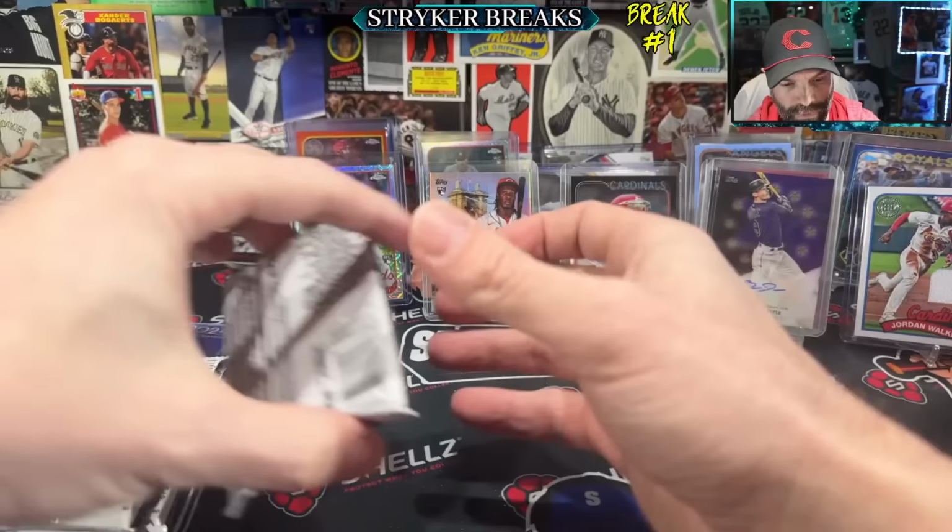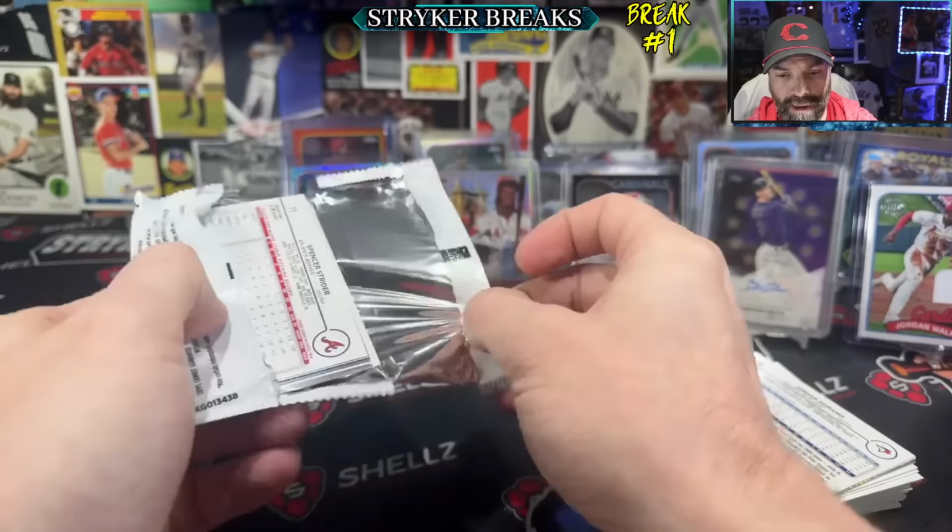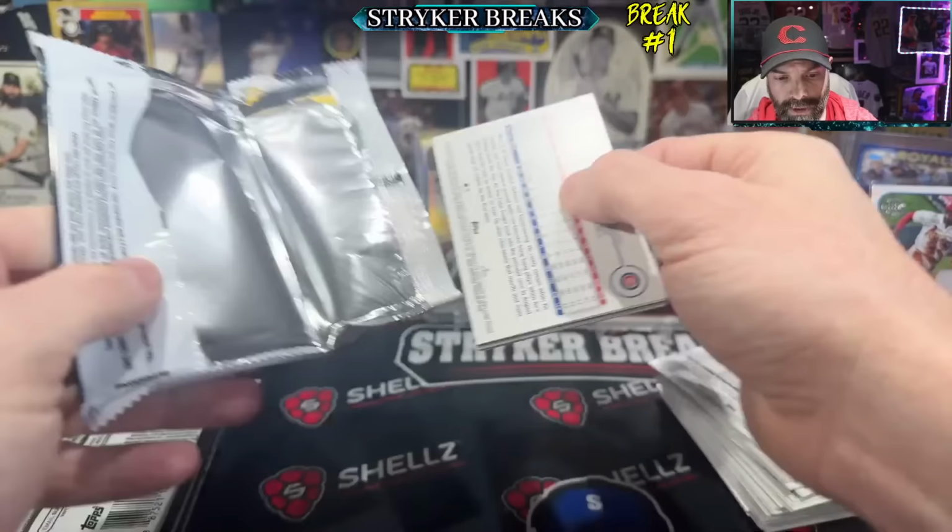But that HFA, orange Shohei, Ellie silver pack. We got some pretty good stuff. Got a case hit auto relic.